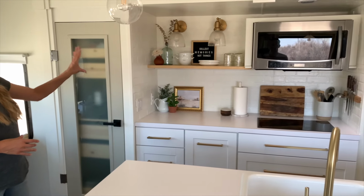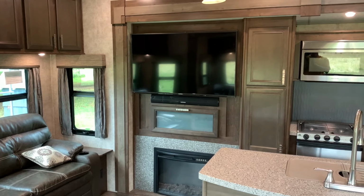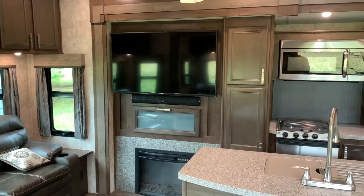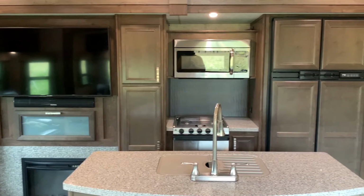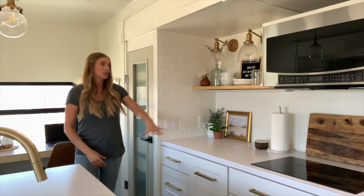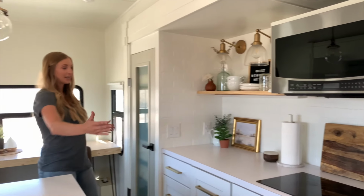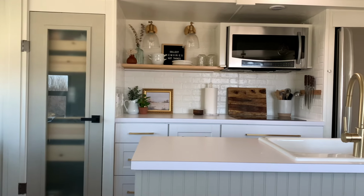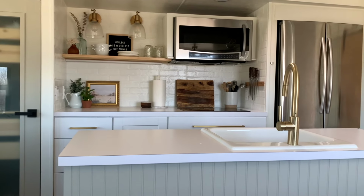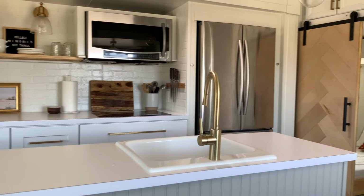Over in the kitchen, we really changed up this space. This was our main remodeling space. You can see in the before pictures that this used to be an entertainment center where there's a big TV and a fireplace. And then there was a little pantry in the middle. So we pretty much took all of that out and extended the kitchen to take up this entire slide, which we love. We don't regret not having a TV in here. The fireplace, not useful for us. Big kitchen is what we wanted.